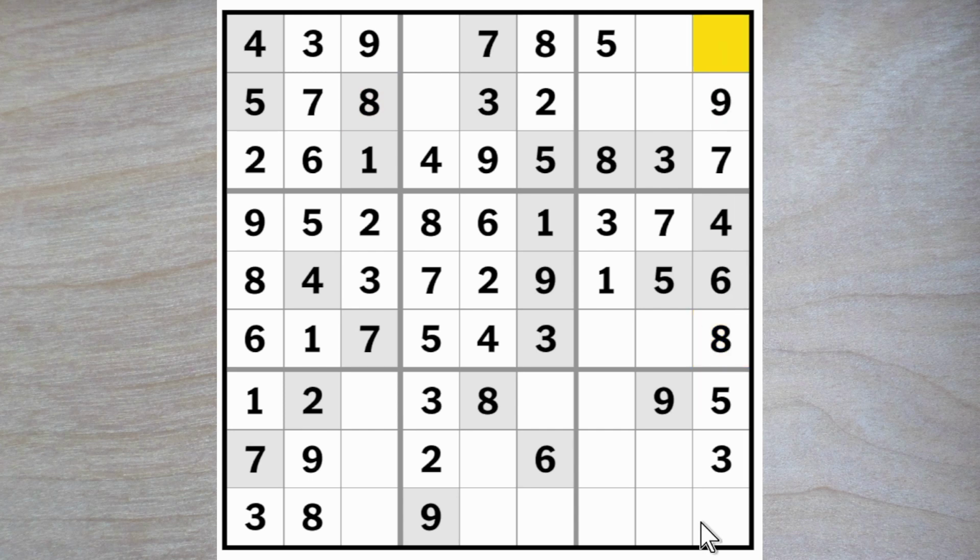This is now a 1, 2, and this is a 1, 2. The 8 blocks down and across. Here's an 8. Things are shaping up nicely, I think. We need a 9 for one of these squares, and this 9 blocks here. So here's a 9, and here's a 2. Blocking up, blocking across, a 2 goes here. Therefore, this is a 1 that we were looking for.